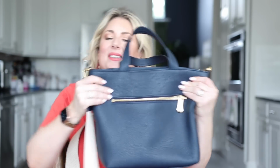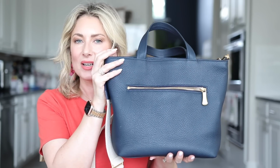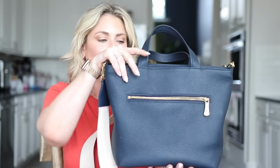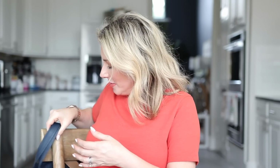Number 9, I'm very pleased to see the Marnie satchel on the top 10. This is one of the newer spring colors. This is the navy. It also comes in beechwood and orchid, that bright, bright pink that also is very popular. And what else can I say? If you've been watching me for a while, you know about my love for the Marnie satchel, and it really makes me happy that many, many of you love yours as well.